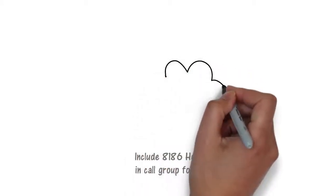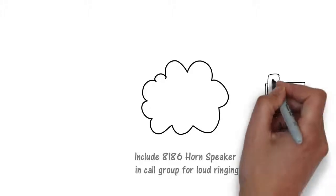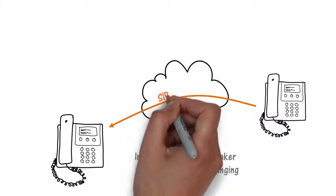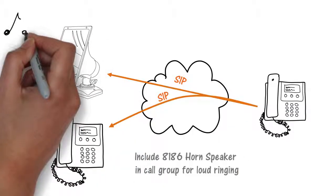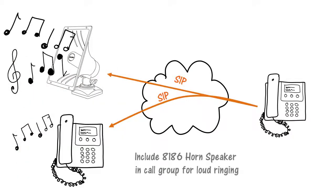A ring extension is also available to register in the 8186 Hoornspeaker. One use for this is loud ringing, where a telephone in a noisy area is difficult to hear. This is configured in the 8186 by simply having its ring extension in a call group that includes the telephone. Several WAV files in memory of the 8186 include a warble, a bell, or chime, and all are selectable via the web interface. Note that a single 8186 Hoornspeaker may be used for both ring and page applications.